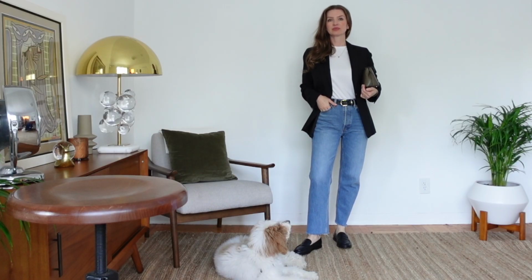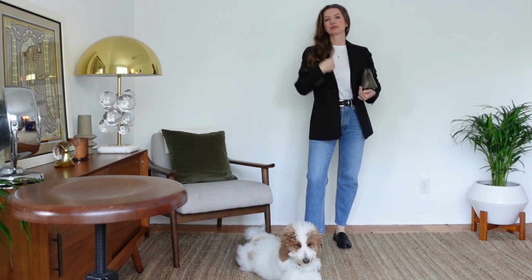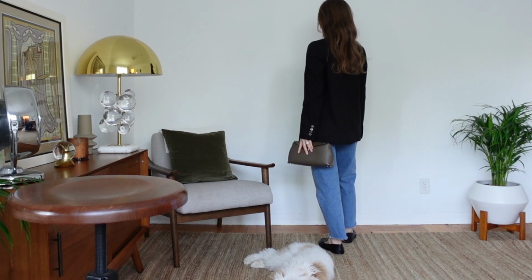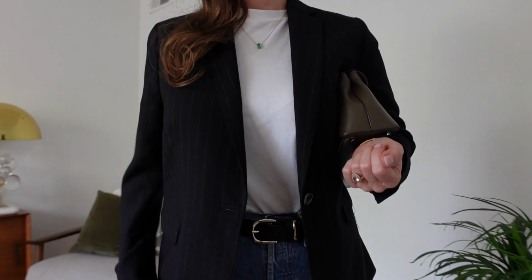This is one of my go-to outfit formulas that always makes me feel put together. Dressing in a blazer, t-shirt, jeans, and loafers for spring is a great way to add a little bit of a classic and timeless feel to your outfit.